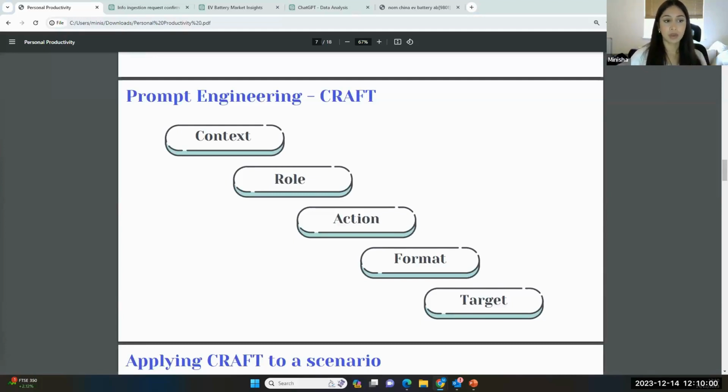So I craft a prompt using the acronym CRAFT, which stands for context, role, action, format, and target audience. Each of these seems pretty simple and straightforward, but they do warrant a bit of explanation, as in the detail is where you'll find the true value. And just a caveat here, you don't necessarily need to use all of these together at the same time. Sometimes, depending on your use case, it's not relevant. So I just wanted to mention that before we get into it.